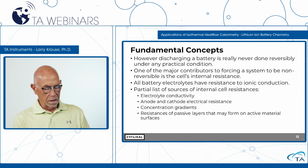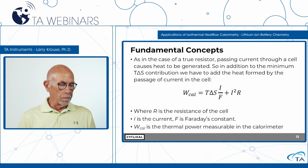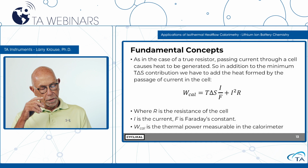Okay, so in the case of a true resistor, when we pass current through this cell, heat is going to be generated. So in addition to the minimum T delta S contribution, we have to add the heat formed by the passage of current in the cell. Running current through the cell produces heat that you measure in the calorimeter. So now we have the T delta S term, and the heat generated from passing current.